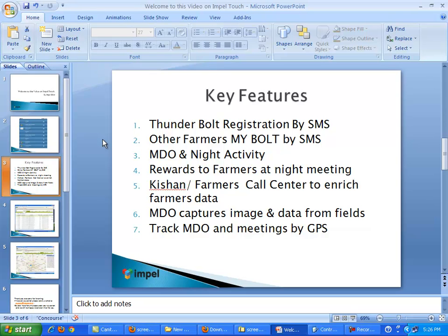We also can do a couple of other things. Since they'll be using a tablet and also the Android phone Impel Touch, we have enabled something called GPS enabled services. So wherever the salespeople, wherever these MDOs are traveling, at the end the manager or the management level people will get an idea what places they have visited, which places they have been to, and they can do a lot with that, starting from expense management to travel expenses and stuff like that.